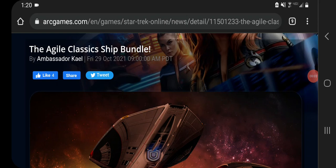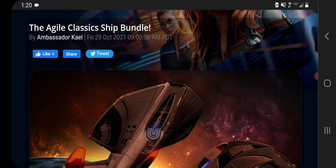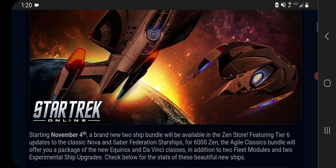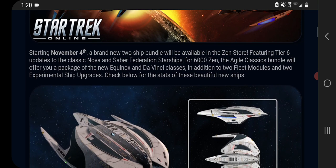We got some news today. The Agile Classics ship bundle is going to be added to the store soon, and I'm sure they had a good time coming up with that name, but that's cool. We got a new Tier 6 update for the Saber and the Nova, which apparently a lot of people have been asking for. I know I've seen people ask for it before, but it's like a meme that even the devs are on now. I think Kale, the name of the ship on the 10 Forward was "Don't ever ask me for anything again" or something like that. So apparently this is a thing.